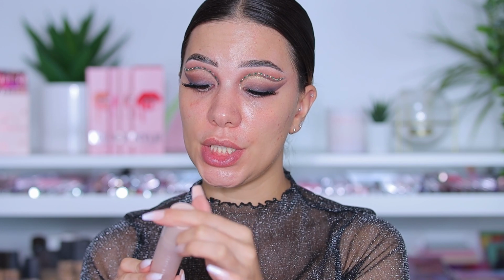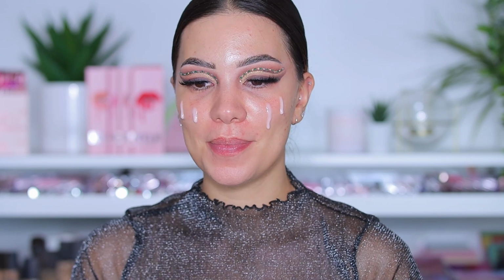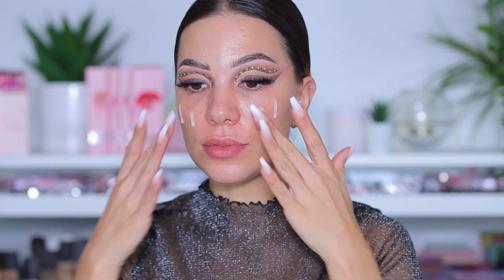Let's go into primer. I'm just gonna let this sit on my face a bit, and I'm gonna be using the Fenty Beauty Pro Filter hydrating primer. So I want to give my face a lot of hydration. I want a super glowy look, so we're starting with that. It should be 2 pumps, but let's make it 4. So spread it all over my face.